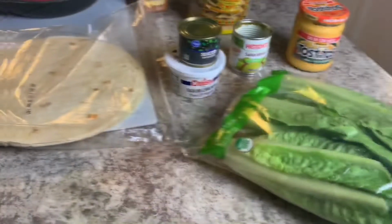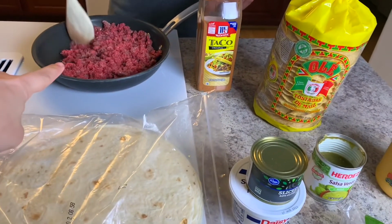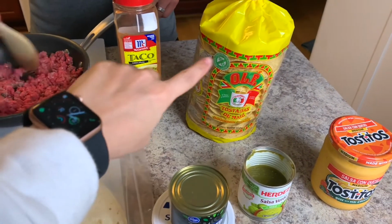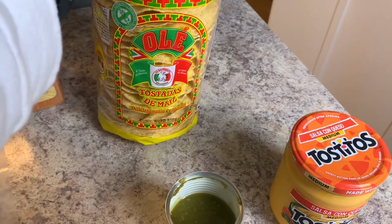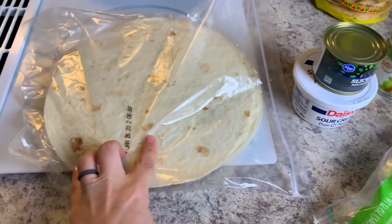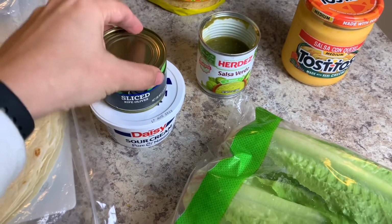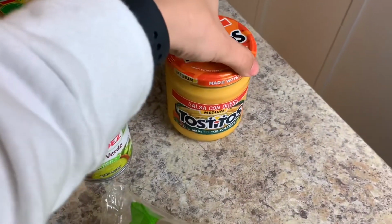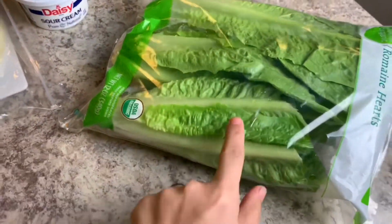Dinner, we are making homemade crunch wraps. My husband's just browning up a pound of ground beef that we're going to season with this taco seasoning that comes from Costco. For the shells, we're going to be using these tostada shells and then flour tortillas. For our filling, we're doing black olives, sour cream, salsa verde, this queso dip, and some lettuce.